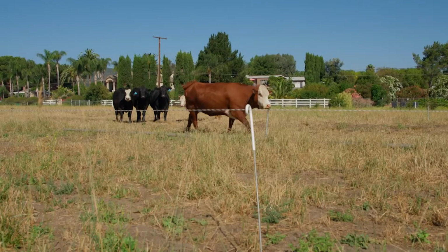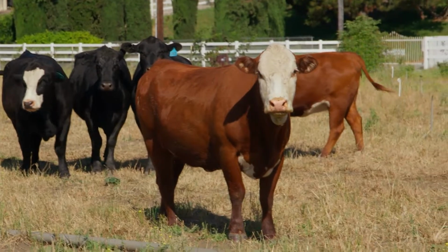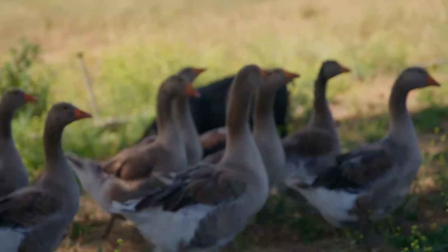So when an animal is raised on a farm where only one animal is raised, like a cow, a lot of times there can be negative impacts on that animal, and the farm can have negative impacts on the environment. And so what we try to do here is integrate all the animals together, and they can really improve the environment around it.